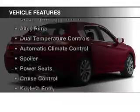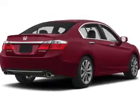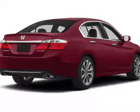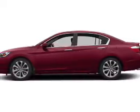The features include Bluetooth connectivity, steering wheel controls, alloy rims, dual temperature controls, automatic climate control, a spoiler, power seats, cruise control, keyless entry, a trip computer.